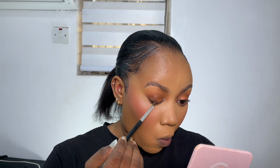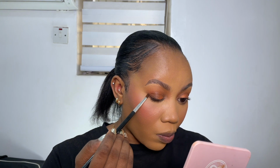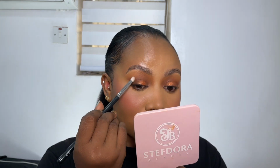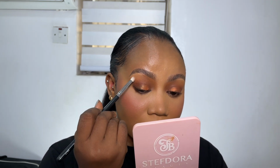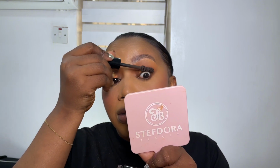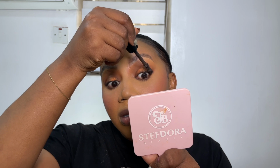I just use that to smudge underneath my eyes, and then I took it into the V corners of my eyes, or the crease of my eyes, just so that it marries and it's not standing on its own. And I'm using this brown mascara from, sorry, just to digress, I like how Omoye Glam by Omoye used to say mascara. Okay, I'm using this brown mascara from Number 7, and it's a brown shade. I apply that before going into my lips.